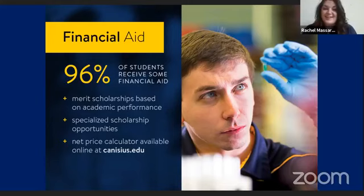Going back to our Say Yes scholarship, I do want to mention that if you are awarded that Say Yes scholarship, it is full tuition and fees to attend Canisius, combined with your financial aid package. So it is a really nice scholarship, and it is a great way to honor our partnership with the city of Buffalo and Buffalo Public Schools.